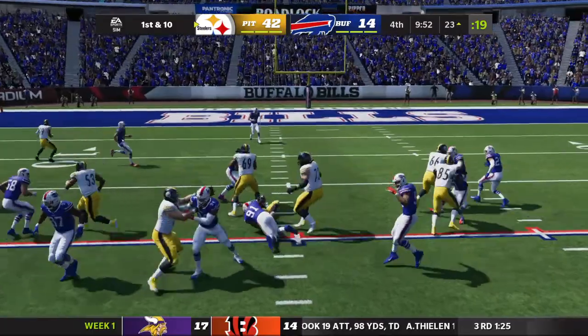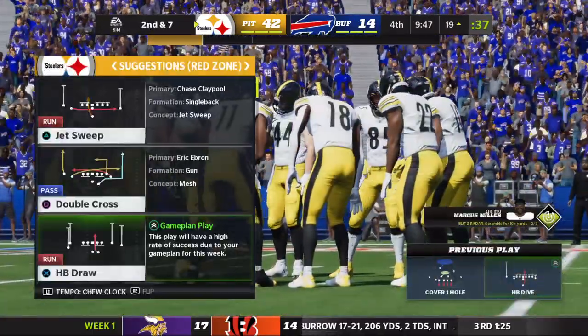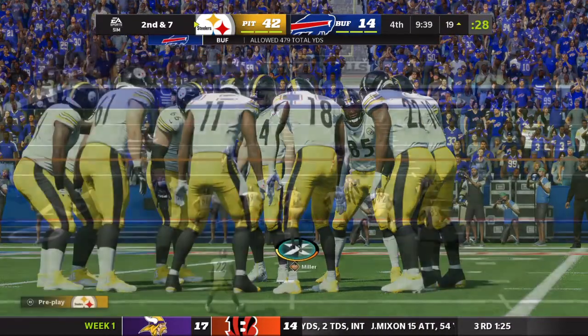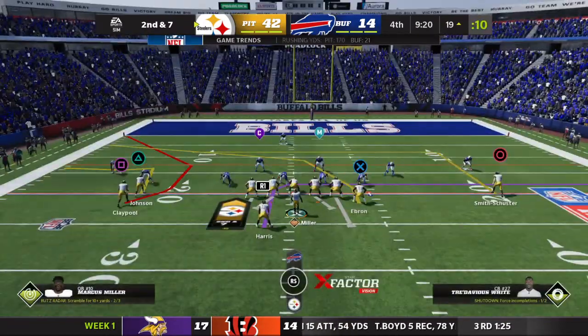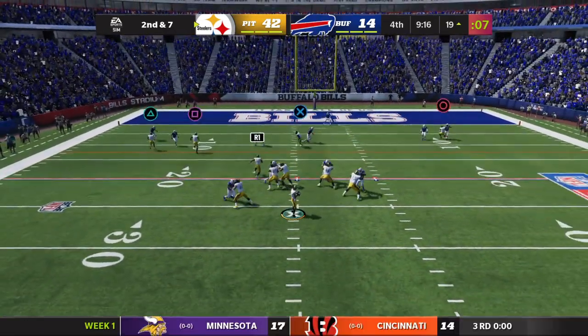Now a first down carry for Harris. And he's taken down after a gain of three as they move it from the 22 to the 19. Give him three on first down. It'll set up a second and seven. They'll set up to throw.